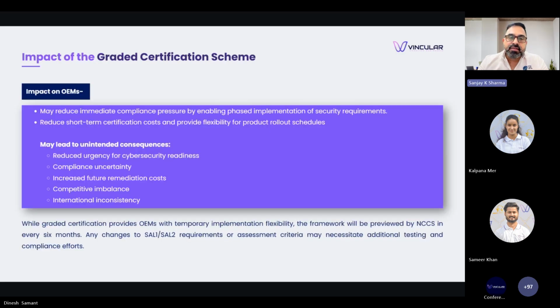Now, once this graded system comes, we obviously have to see how it will impact. Definitely it will impact both sides, either the OEM or the lab. On the OEM side, it may reduce their immediate compliance pressure by enabling phased implementation, because they have the option to go for a different graded system. The cost of testing fees, which they worry about, will reduce because the number of clauses is decreased. Obviously the cost will come down, but it may lead to some unintended consequences as well.